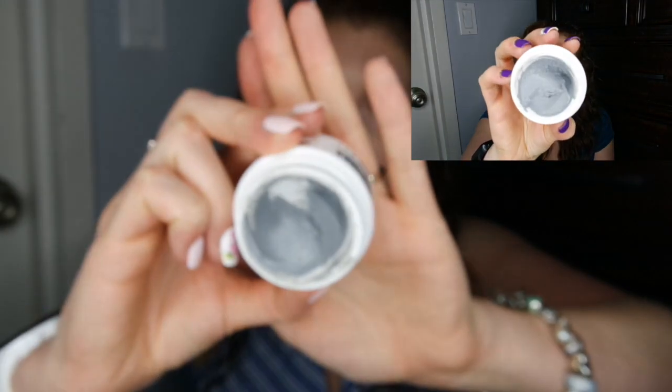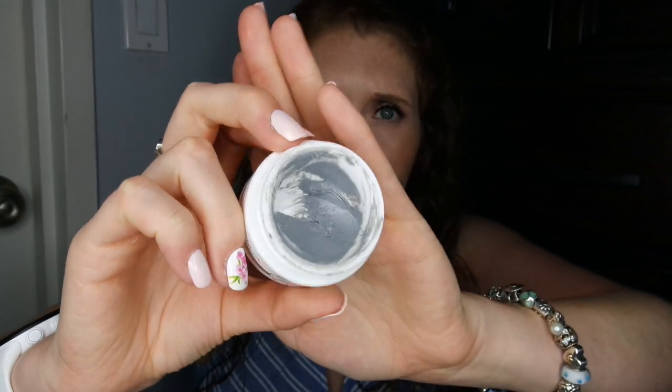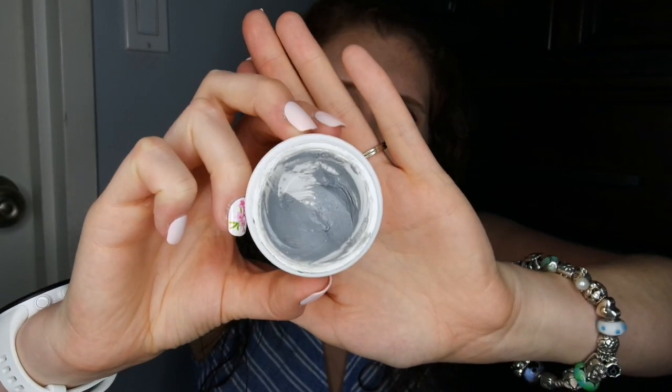Now let's talk about the 2 masks that I have in this project. The first one is the Tree Hut Skincare Exfoliating Mud Mask Detoxifying Charcoal. I have used this basically once a week since I have brought it into the challenge. I think that I've got 1.5 uses left and this will be gone. This is a fine mask, nothing like super substantial to report on it. The only thing I'll say is that it has exfoliation in here, which I would prefer to have a charcoal mask without that because I am exfoliating my face on top of this.